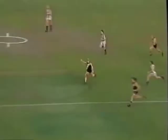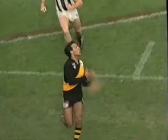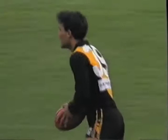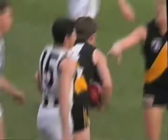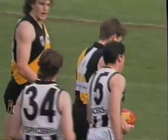Lovely little hand pass finds Matthew Knights doing some good running in towards the forward line, and the mark has been taken by Miranda. Miranda is at left half forward. He kicks in towards centre half forward. Excellent mark. Good jump. Well judged. And Rogers has taken it.